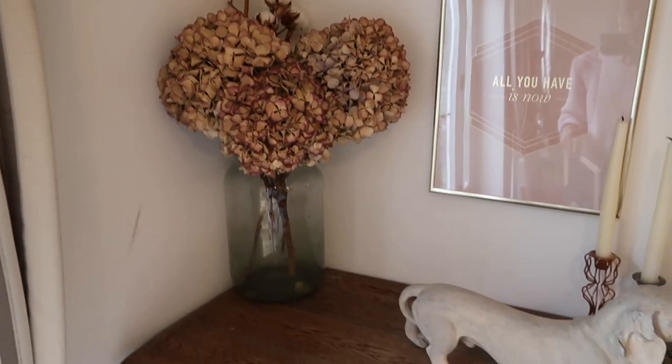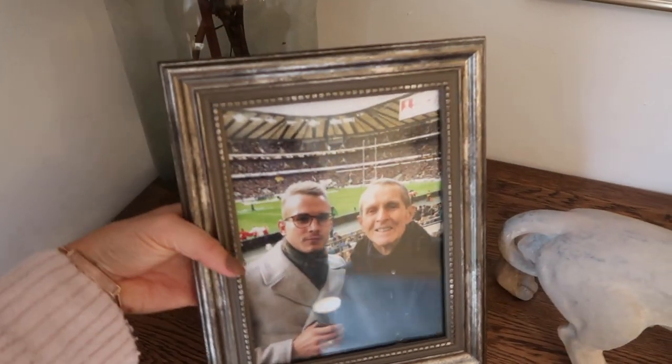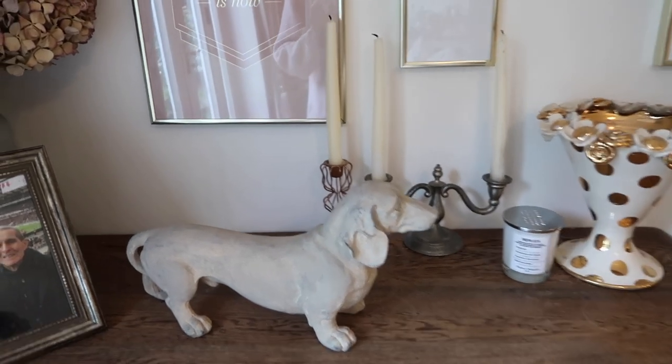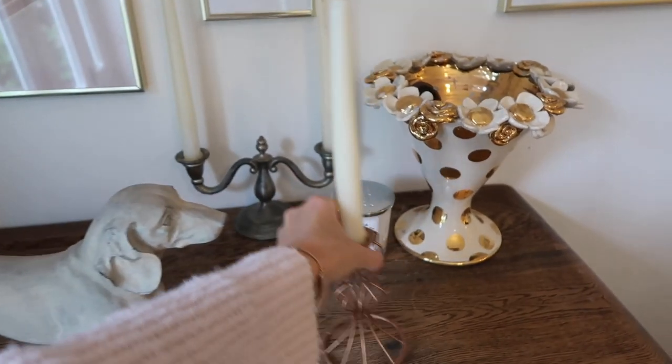We have some in the kitchen as well, and then also on this chest of drawers we've got some nice family pictures. Charlie with his Dada at Twickenham, and then we've got a little sausage dog which Charlie's mum and dad got for us when they were doing a nice little country weekend. Got some candles. I really need to kind of restyle this area.